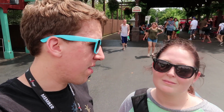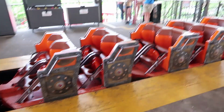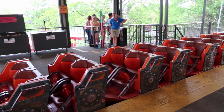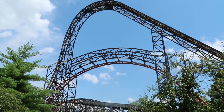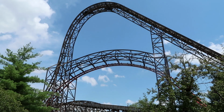You know, it did take us like 30 or 40 minutes to actually get on it because of that delay. Yeah, that was an unnecessary delay by people. But it was a fun coaster, smooth, super fast. The upside down parts were pretty fun. Yeah, this one kind of actually reminded me a little bit more of Twisted Colossus at Six Flags Magic Mountain, more than the other actual named Goliath one.